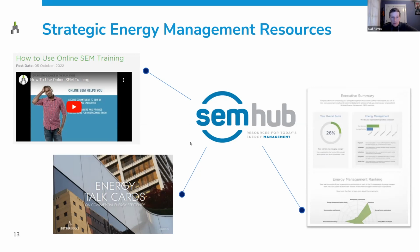Some of the examples of courses that we have are how to perform an energy audit, how to get and record energy data, how to build an energy team, and how to improve through operations and maintenance. So again, these are really focused on building managers, facility managers who are taking up and learning how to manage their spaces using SEM best practices.